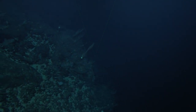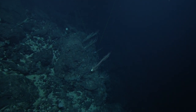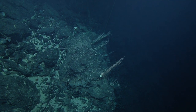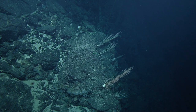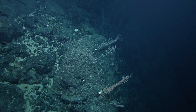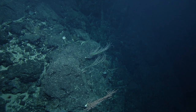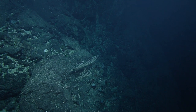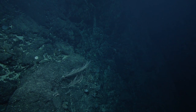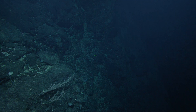Did we see a squid? What was it? I looked away for a second. I think it was just a hitchhiker from earlier, a piece of coral or something. Yeah, okay. What is that dark thing in the sediment there? Lower left, 20 meters. Yeah, it's off screen now. Where do we want to go here?